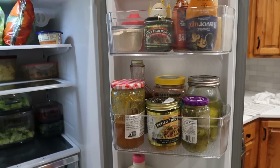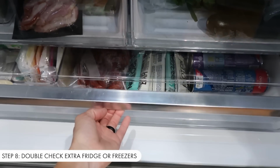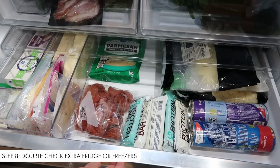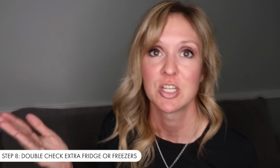I did a very quick scan of my fridge, my salad drawer, just to make sure I wasn't overbuying things that I had on my list. And I found out that I had 2 gallons of milk in my garage fridge. So I crossed milk off of my list. I also noticed I already had celery in my crisper drawer. So I crossed celery off of my list as well.